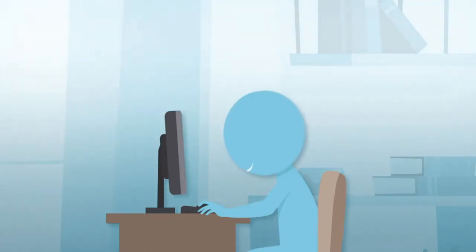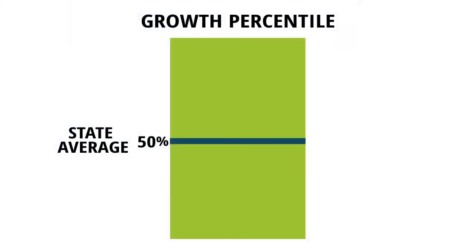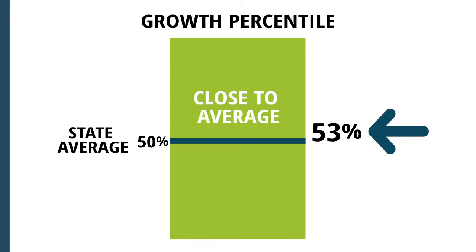Just like with ELA, we learned how your students' math performance changed or grew since the last time. In math, their growth was the same or better than 53% of students whose scores were similar in 2019, so their growth was very close to average.